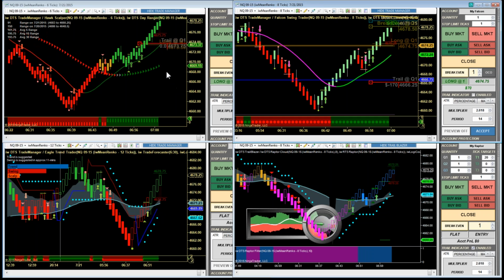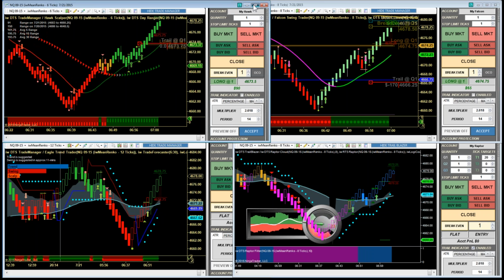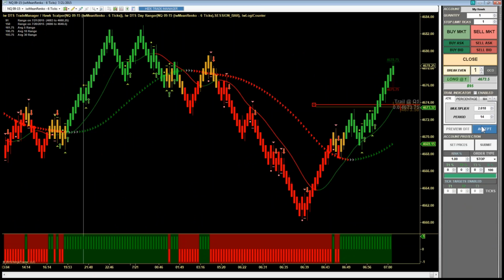All right, well, it looks like the NQ definitely in a little bit of a rally, and I think it's probably prudent to run a bit of a stop here because we've got a fair amount of money on the table.